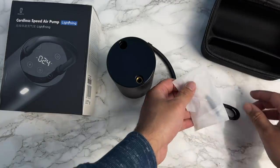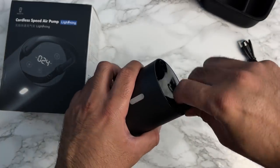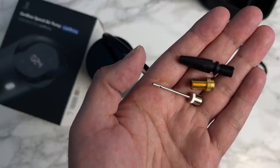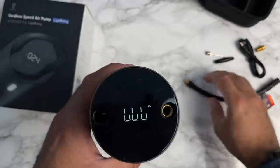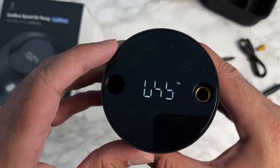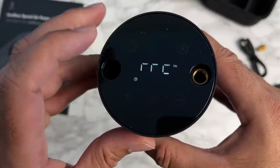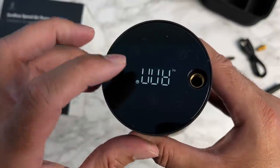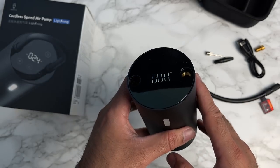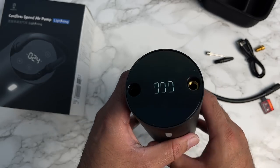To show you what it comes with, you've got your USB Type-C charging cable. So you have a universal nozzle, and it comes with three extra attachments, meaning you can inflate more or less anything you like. Right, so power's on. You can see the LCD display. Here are your modes. So bike, motorbike, cars, and inflatables. So football inflatables. And if you set your own preset, it will automatically stop when it reaches the set pressure, meaning you don't have to stand around and get ready to press stop. It will automatically stop when it hits the preset.